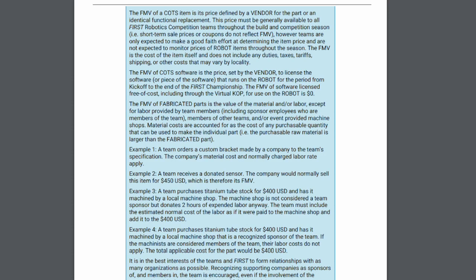The fair market value is the cost of the item itself and does not include any duties, tariffs, taxes, shipping, or other costs that may vary by locality. The FMV of COTS software is the price set by the vendor to license the software or the piece of software that runs on the robot for the period from kickoff to the end of the first championship. The fair market value of software licensed free of cost, including through the virtual kit of parts for use on the robot, is $0.